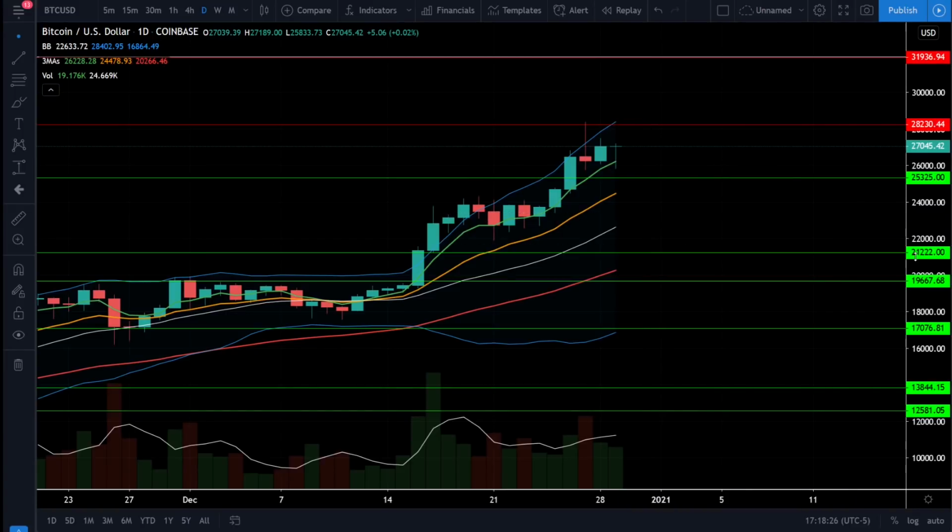Remember, on Bitcoin, I'm long-term bullish for 2021, but I don't suggest chasing it. So try to buy Bitcoin on the down days and don't try to chase it at new all-time highs.